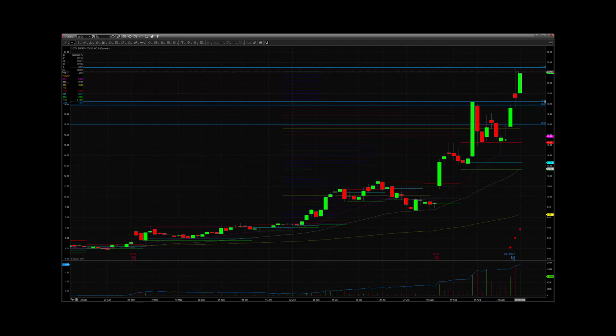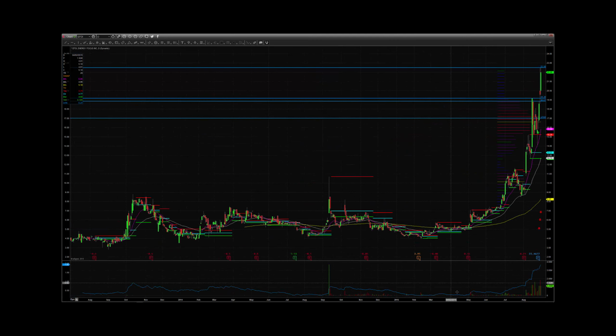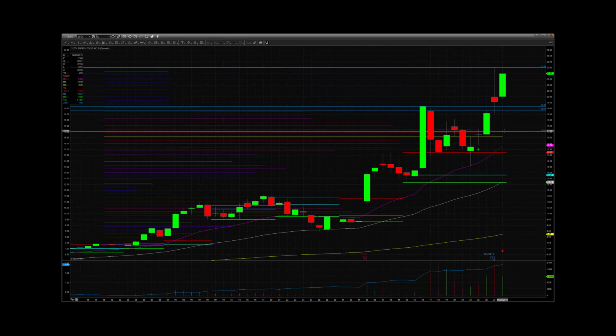So we're going to look at this area as support. The high of this flag area, between $18 and $19 here, should be acting as support as EFOI continues to make moves higher. It is testing all-time highs, or excuse me, at least the 52-week highs. And so I'm not sure if it's going to have enough room to push through. But either way, we made our money on this trade.